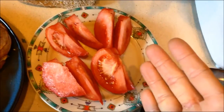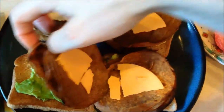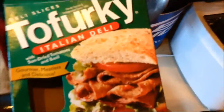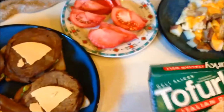I have some sliced up tomato, about 225 grams of these tomatoes. And then I have four slices of bread. I also have about 100 grams of avocado on each slice. And then I have the tofurkey Italian deli on there. I haven't had this, so I wanted to try it. You can tell I cooked it in the pan a little bit to give it that look there in the picture. Somewhat. I mean, it smells good. And I also put some more Daya cheese on there, but that is dinner.